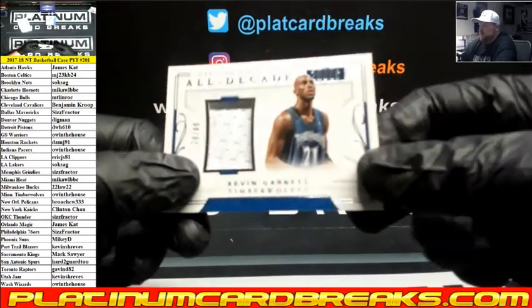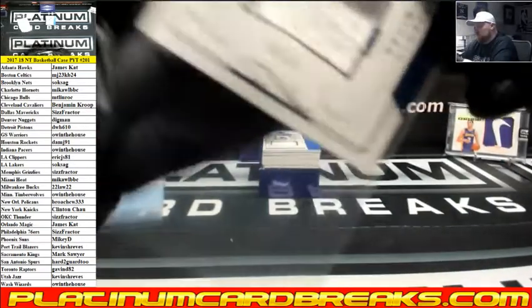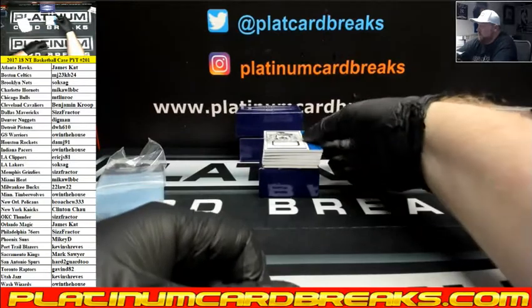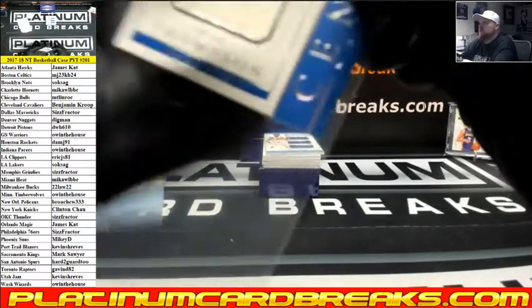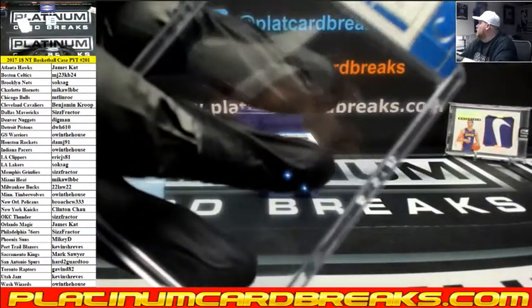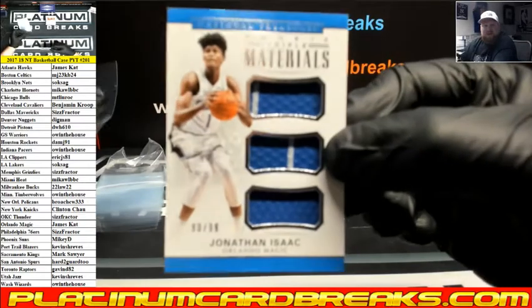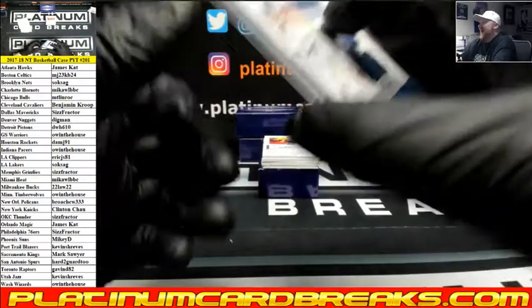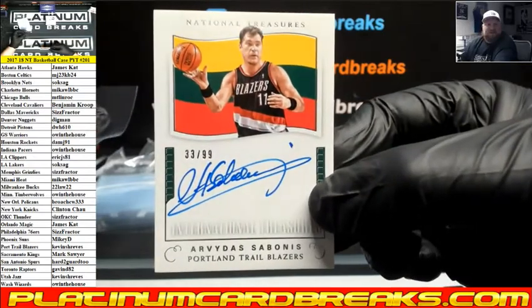All Decade. Kevin Garnett for the T-Wolves, 99. Century, number to 99, Klay Thompson, Warriors. Rookie Triple Materials, Jonathan Isaac for the Magic. Oh, damn, squints. Arvydas Sabonis, International Treasures for the Blazers.